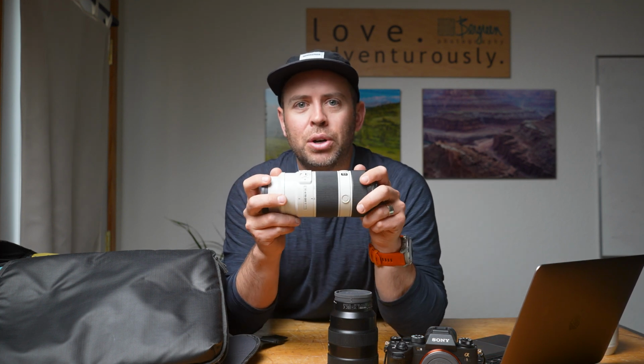I opt for this 70-200 f4 because it's lighter and more compact. Take the lens hood off. You can see this is a relatively small lens in terms of 70-200s. If you go with the 2.8 version, it's quite a bit heavier and more expensive, and I just think that if you're shooting in relatively well-lit conditions, this is going to work great.